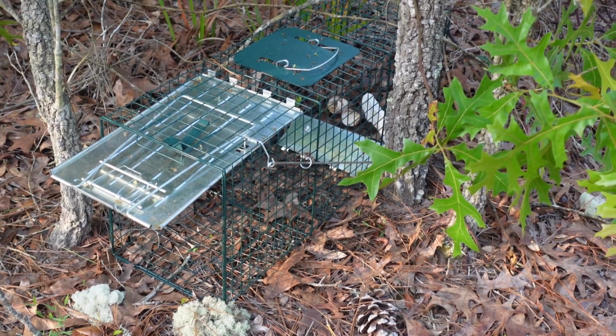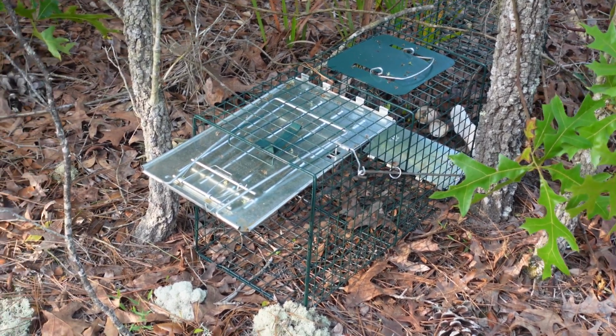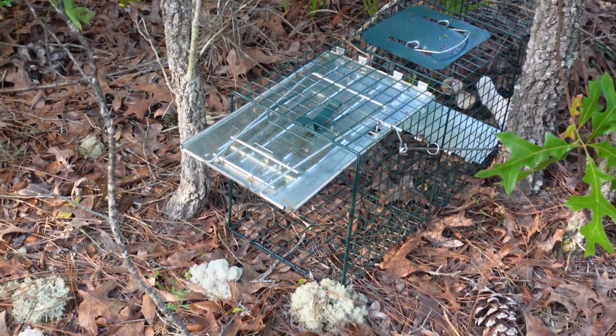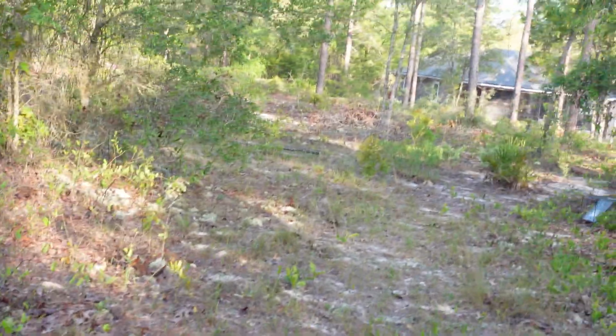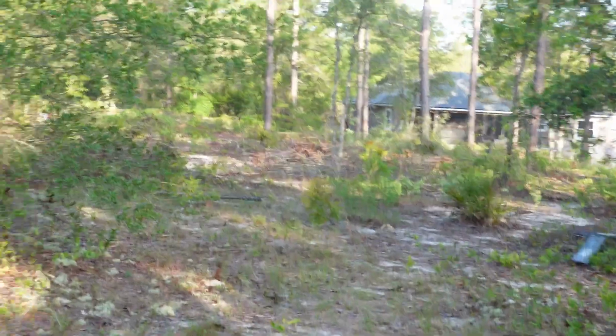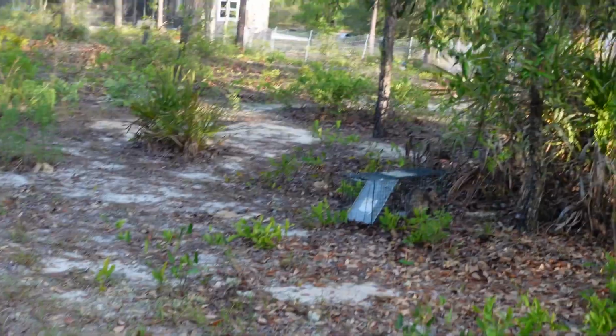And then these are live animal traps. So if we catch something that we don't want to catch, then we just will let it go. And that's why we have live animal traps, and we haven't altered them to, you know, kill anything once it gets in the trap. We just leave it as live animal traps.